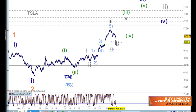So this 4th wave pullback here, from that wave 2 low to that wave 3 high, this line through here is roughly the 30-40% retracement level. So it could come to that. It could come down here further. It may not come all the way down, but it can come down further before pushing up here, and then we'd have an ABC pattern here for this wave 4 that can pull back to the wave 4 of one lesser degree, wherever that goes, and then wave 5 up here.